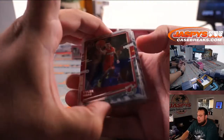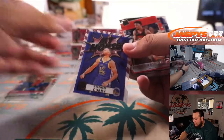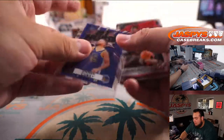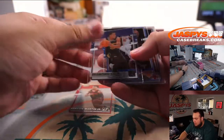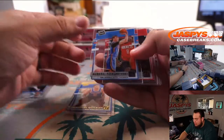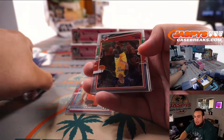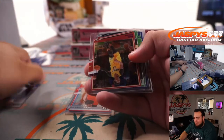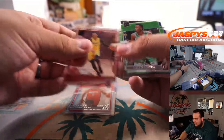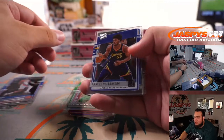Our last box here, and then we got four left. Steph Curry, My House insert. Kenyon Martin, Desmond Bane. Immanuel Quickley, Payton Pritchard, Tayshaun Tate. It's kind of funny, though. They haven't even released Optic Basketball yet, right? And they're over here releasing, clearly, Donruss. I mean, it's pretty much going to look the same. James Wiseman.